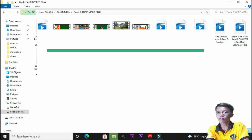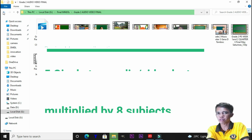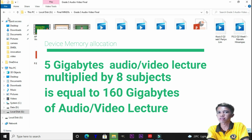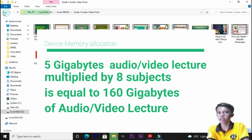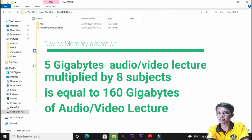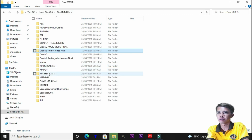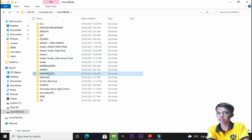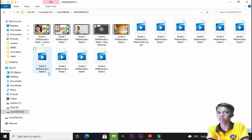Then, we are going to multiply by 8 subjects. It needs approximately 160 GB. Therefore, the offline audio-video lecture innovation in this time of pandemic is not practical and feasible in an offline mode. It will require huge cost for the procurement of additional memory storage.